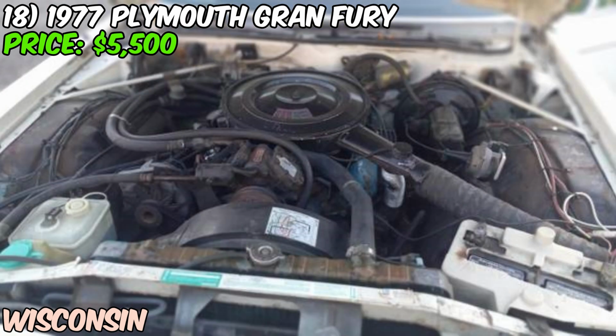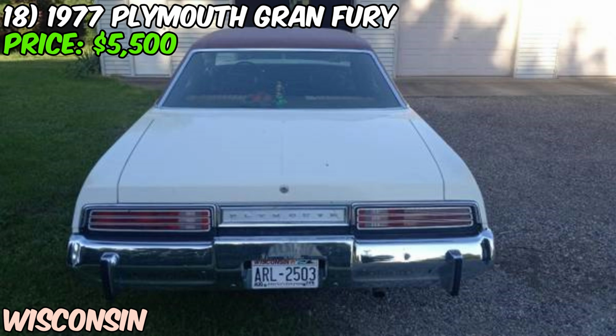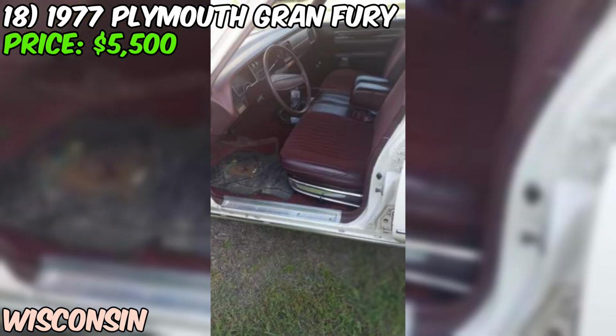The seller is clearly willing to negotiate on the price, and for the right buyer who appreciates the rarity and originality of this Grand Fury, it could be a real steal. Of course, as with any classic car, it's always a good idea to give it a thorough inspection before making a purchase. There may be some minor issues or repairs that need to be addressed, but that's par for the course with a vehicle of this age.